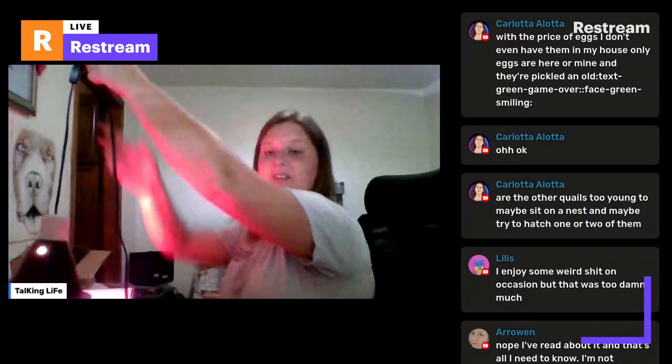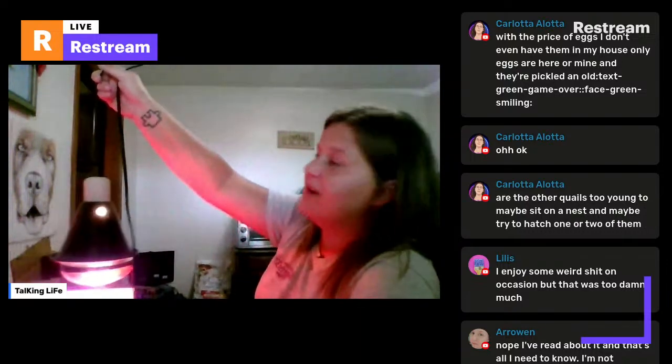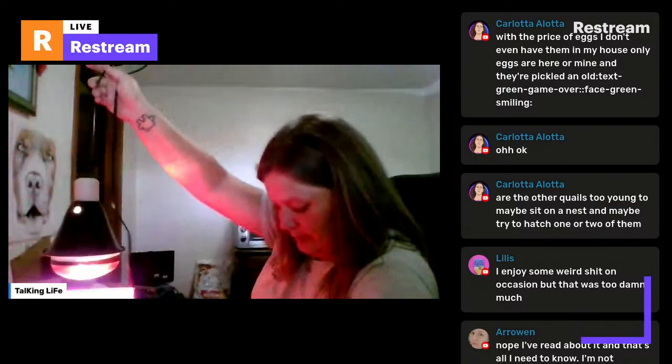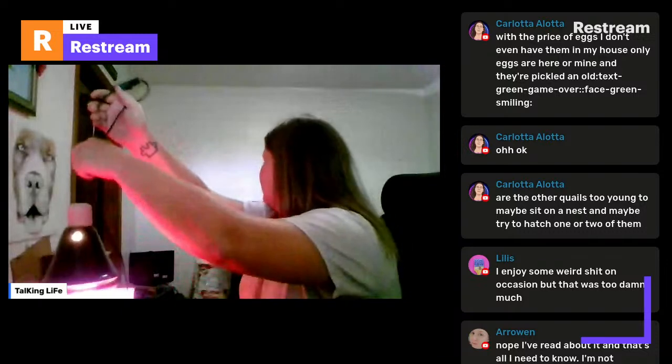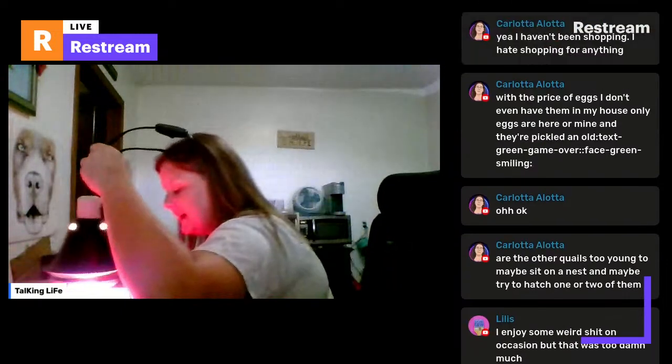I need to know where to put this light. I was going to hang it on that picture frame up there, but it ain't going to work out. I'm going to have to really put it somewhere. And I don't want to put it nowhere it might get hurt.